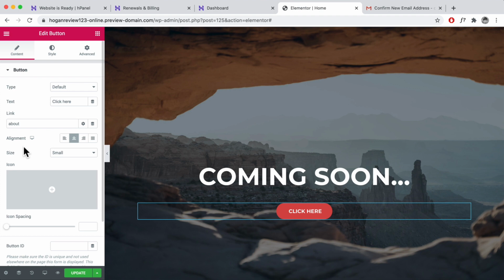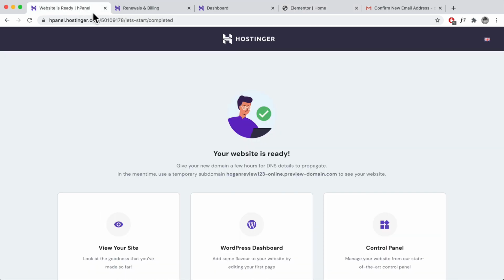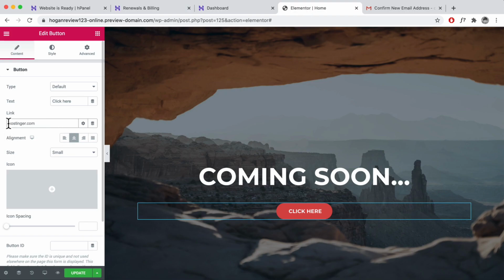So let's say if you want to link it to Hostinger or something like that, you can just copy that URL and then come back over here, paste it in. Let's do like HTTPS. Okay, and that's going to link to that page, right? So just paste in your URL that you want to link to, and whenever your customers click it, it's going to link there. All right, so I'm just going to delete that link.